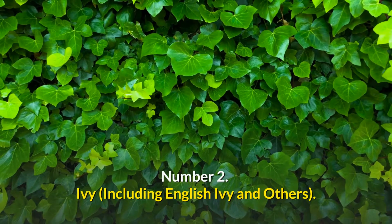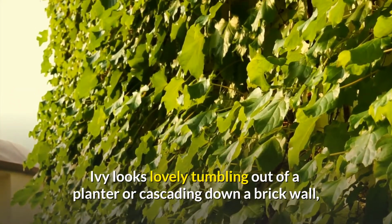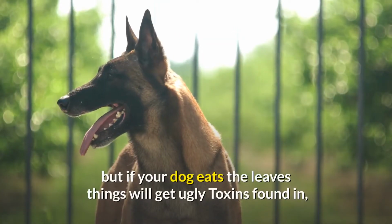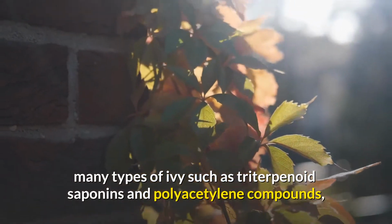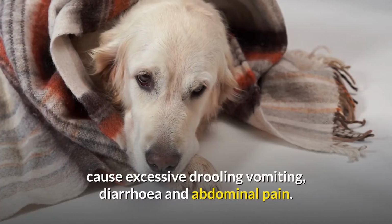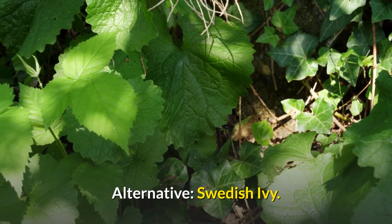Number 2. Ivy, including English ivy and others. Ivy looks lovely tumbling out of a planter or cascading down a brick wall, but if your dog eats the leaves, things will get ugly. Toxins found in many types of ivy, such as triterpenoid saponins and polyacetylene compounds, cause excessive drooling, vomiting, diarrhea and abdominal pain. Alternative: Swedish ivy.